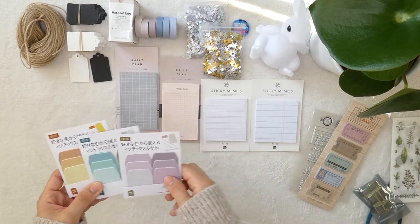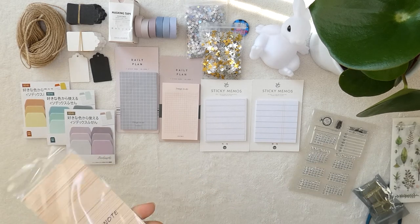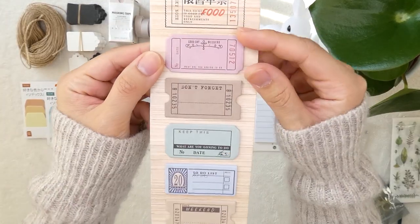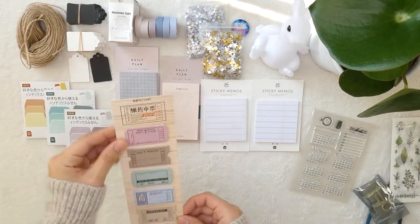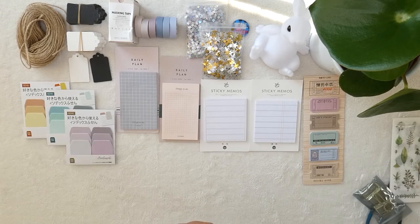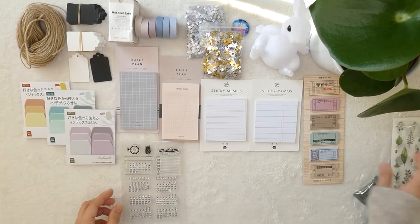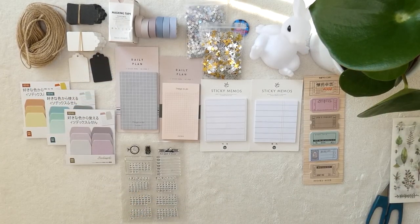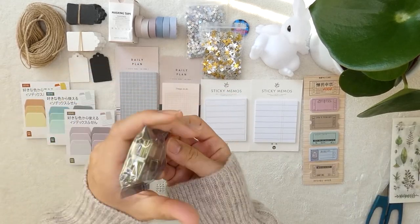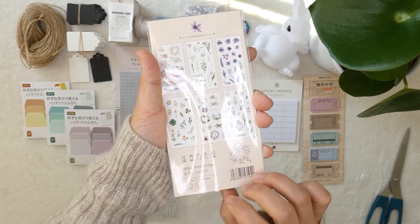Small sticky notes that look like folder dividers. Oh, these are so cute sticky notes, like a ticket. So cute. And then I got this. And then lastly, stickers.